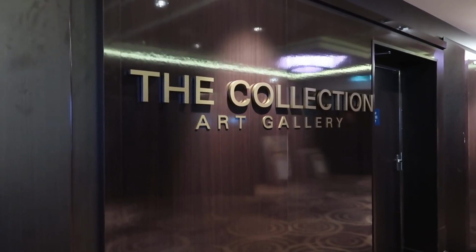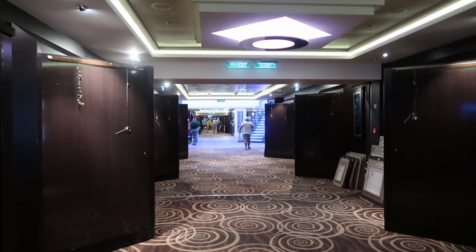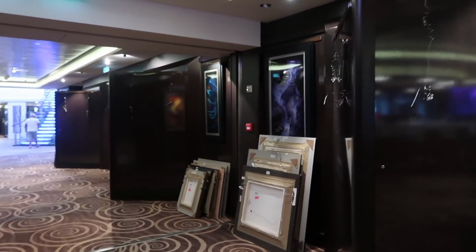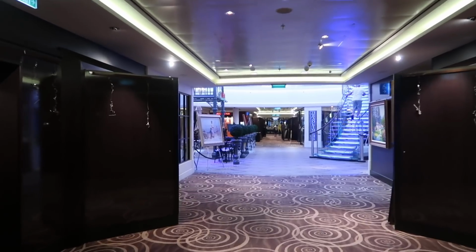Okay, Deck 6 Midship is the collection art gallery. And normally there's art up all on these walls. It has been taken down right now because they're having an art auction. So they'll be moving it all to the place where the art auction happens.